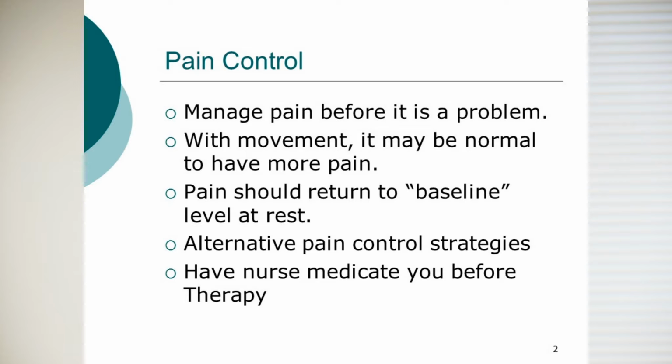I want to talk about pain control now. Most patients, when they're preparing to come in for joint replacement surgery, are naturally concerned about the pain that they're going to experience. And you will have pain after surgery. It will likely be a different sort of pain. Instead of that deep joint pain that you're having now from arthritis, post-op pain is due more to the swelling and stiffness that's related to the surgery itself. And the good news is, unlike the arthritis pain, this pain does improve and it will go away.